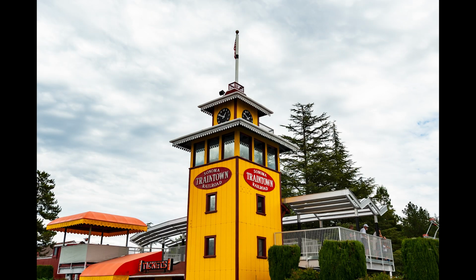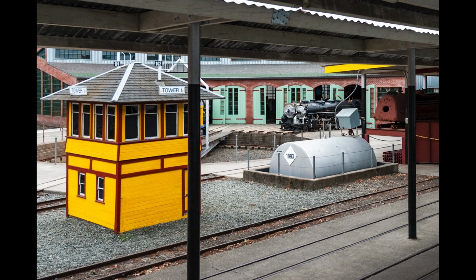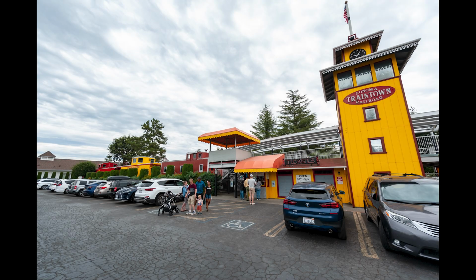Here I just wanted to get both sides of the tower there. Just the entryway, the sign in the back shows the different directions and things inside. Here over in the corner you can see the steam engines, and they pull those out every once in a while. Those are really cool, a lot of fun as well. So yeah, I totally recommend it. Put the website down below and you can check it out.